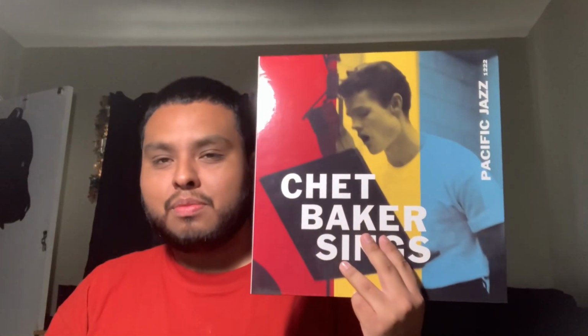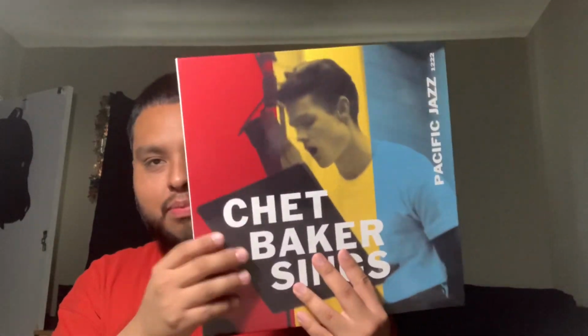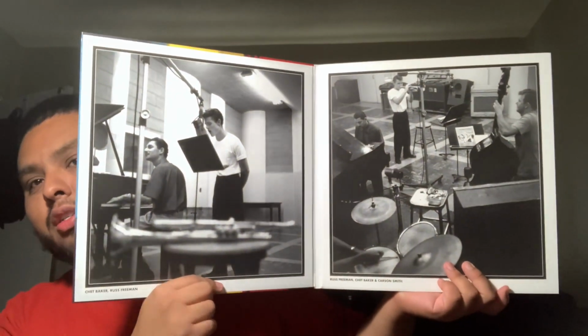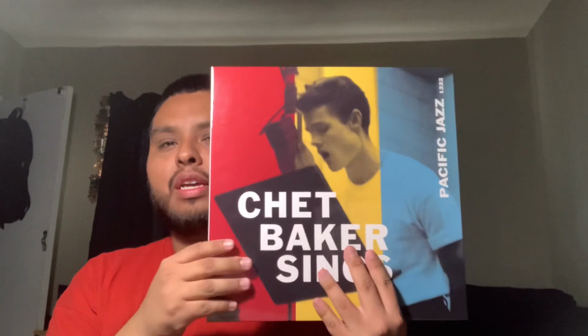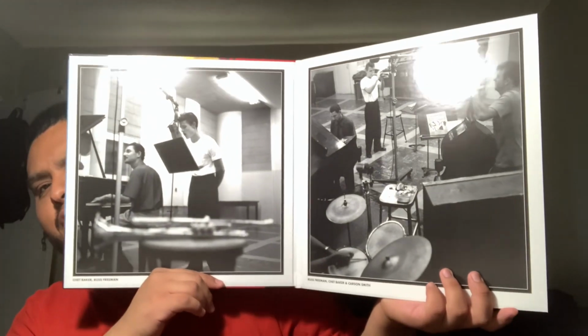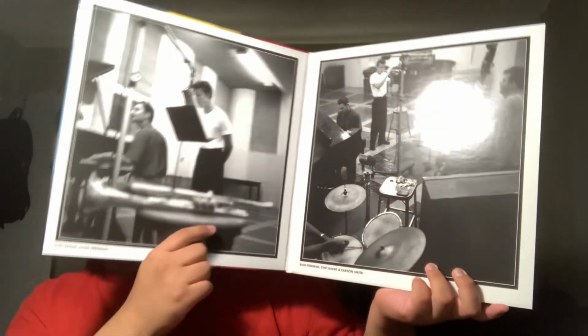If you're not familiar with the Tone Poet series by Blue Note, they do an excellent job. They do this Stoughton tip-on jacket. Most of them are gatefolds. Some of them are just standard but heavy, thick jackets. I don't think they've done this for the other Pacific Jazz, I could be wrong, but this was one of the earlier Tone Poets that they released back in 2019 or 2020.